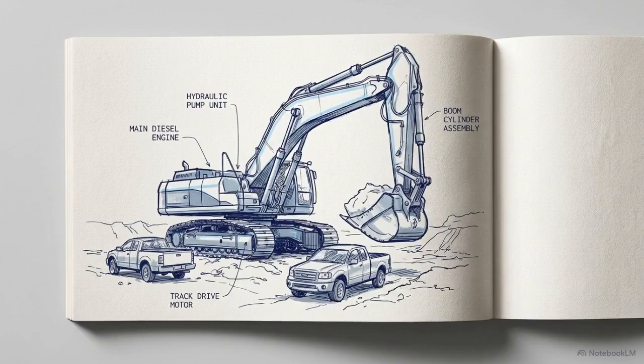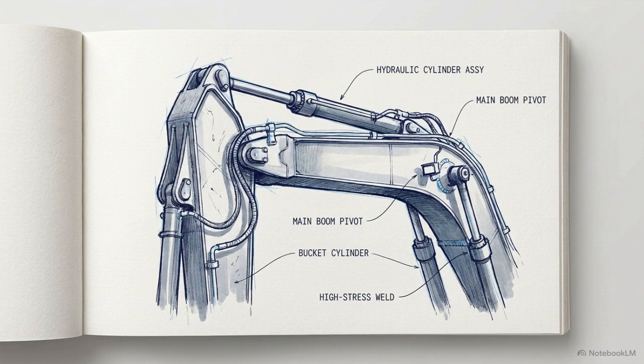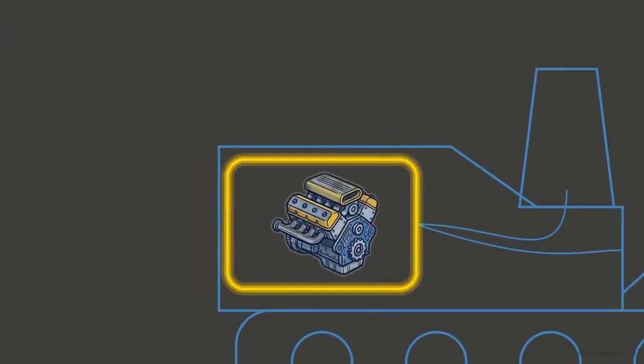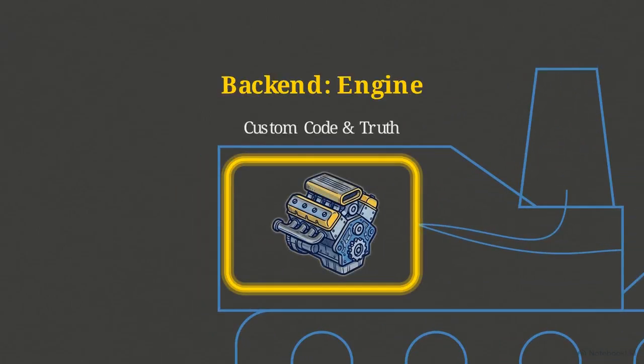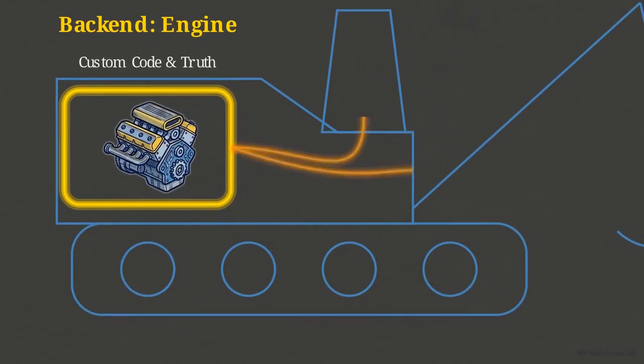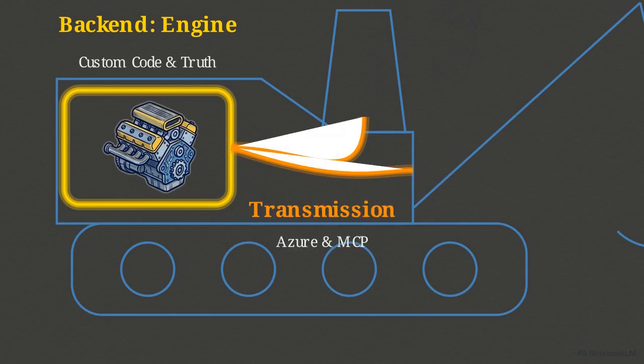To understand how these governed agents actually work, think of them as heavy construction machinery. Every component must be built to handle a specific load. The engine is the backend. This is the custom code and the raw data stored in your internal repositories where the actual computational work is performed. The transmission connects that power to the user. This is your Azure infrastructure and the Model Context Protocol, which creates a secure, real-time bridge between your custom backend logic and the AI agent.